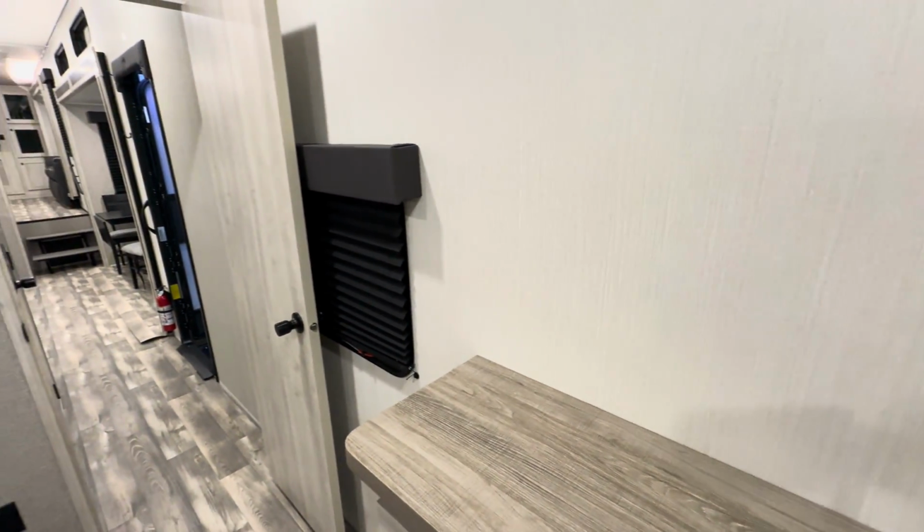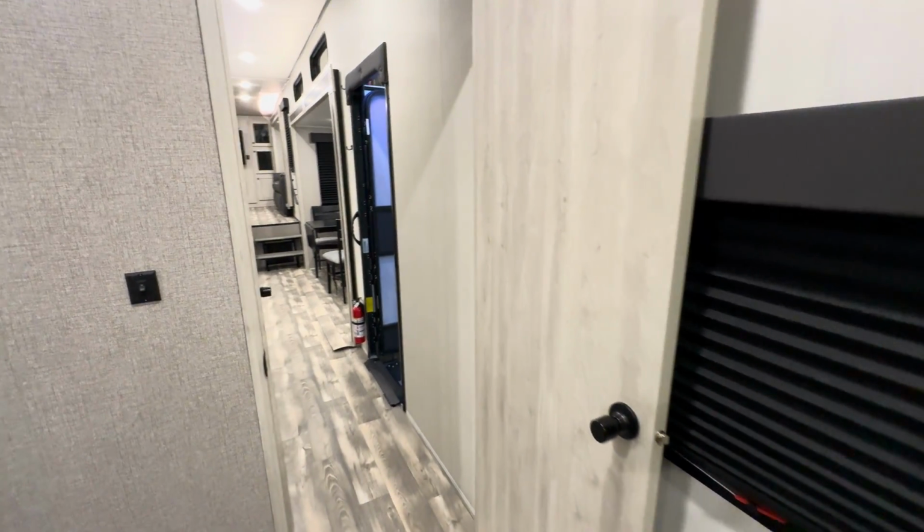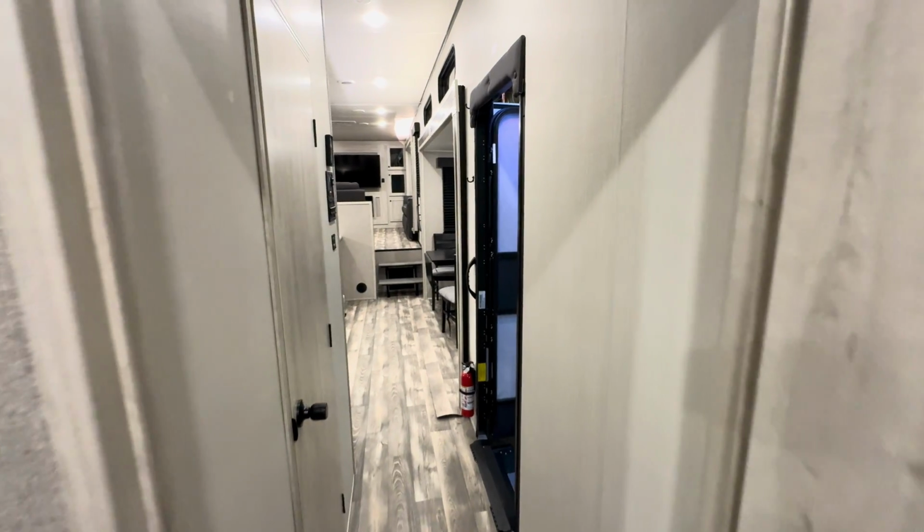A window opens up for a good breeze, or it's an emergency exit. Again, pull, push, and plop. But I think that about wraps it up here for the inside portion of the store.